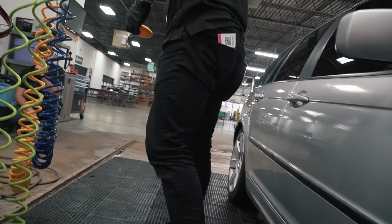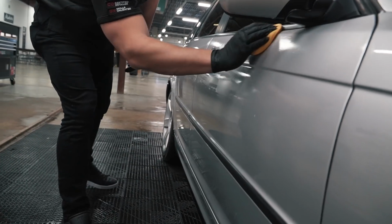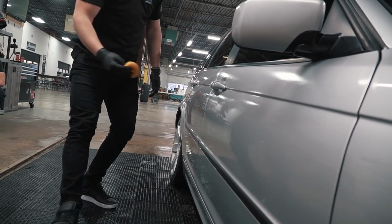You missed a spot. Right here. Thanks. Typical, you missed a spot. You missed a bit from the next door neighbor.